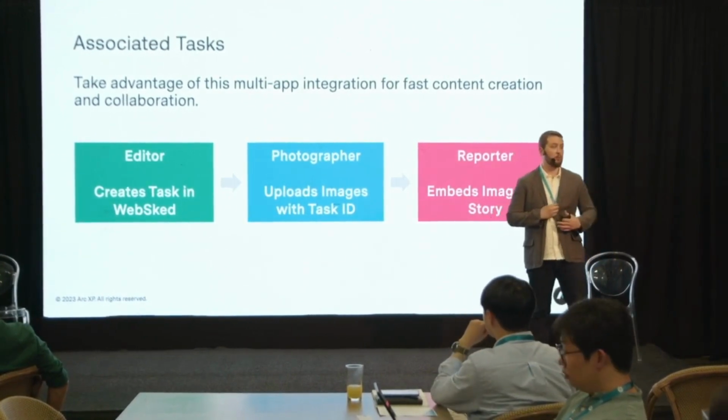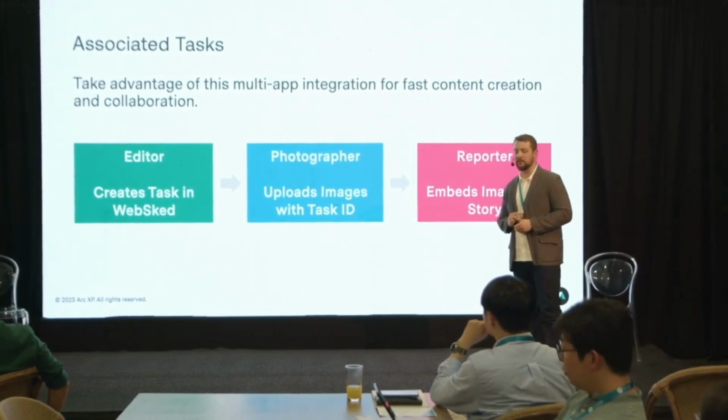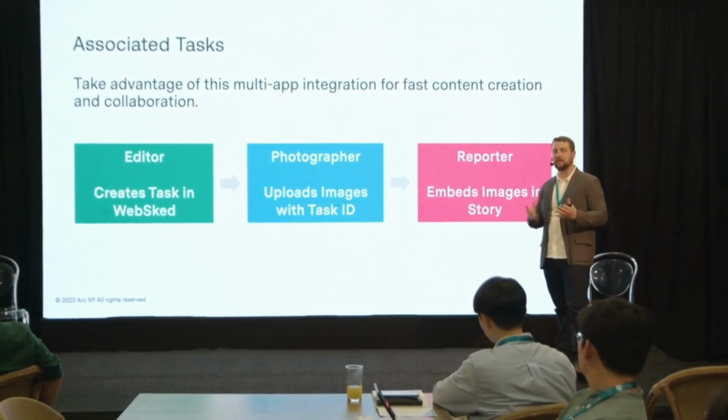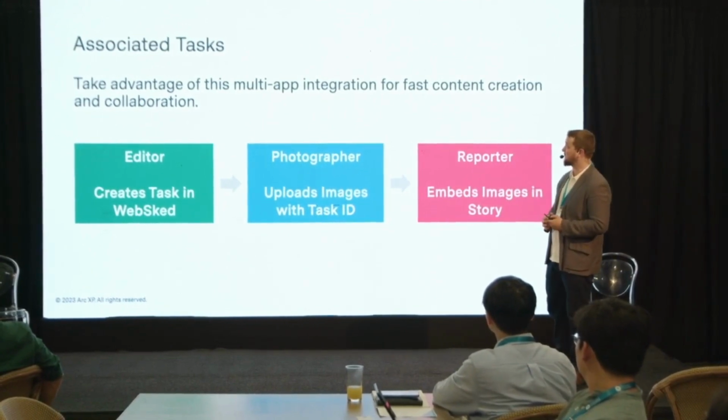It just depends how frequently you'll need them and whether you want that automation or that extra customizability. There's one workflow in particular that I think demonstrates the power of tasks and also how it integrates the different teams that are all working on the same story. So this is the associated tasks workflow.